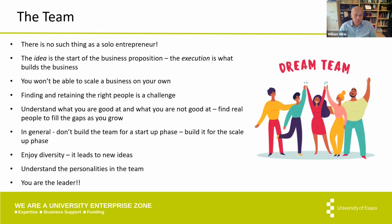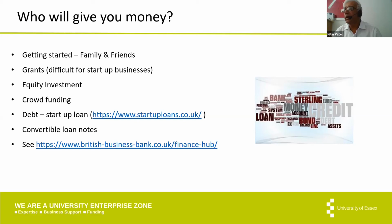So if we look at who will give you the money to get your teams and business ideas up and running, there's a number of ways. Families and friends help early stage startups. Finding a grant is another way of doing it. And then looking for equity investment, crowdfunding.